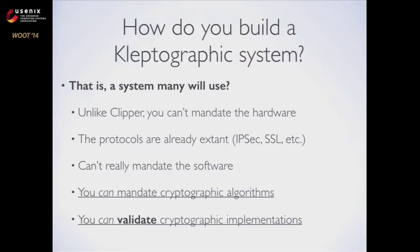But we have a second problem, which is that the cryptographic protocols people are using have already been designed and deployed, things like IPsec and TLS. We can't start from scratch and wipe the slate clean with those either. We can't mandate what software people are going to use because software is whatever people choose to implement. We mandate something, they'll just use something else.